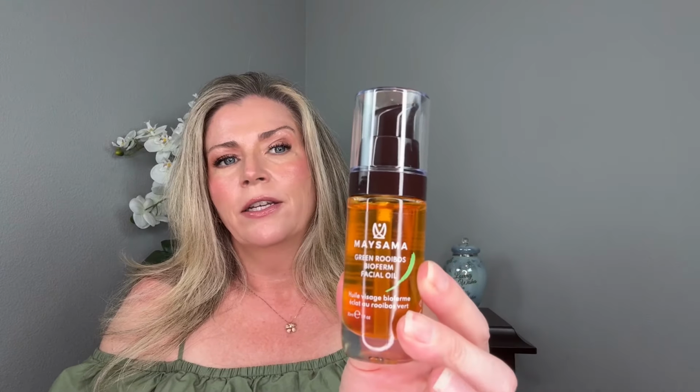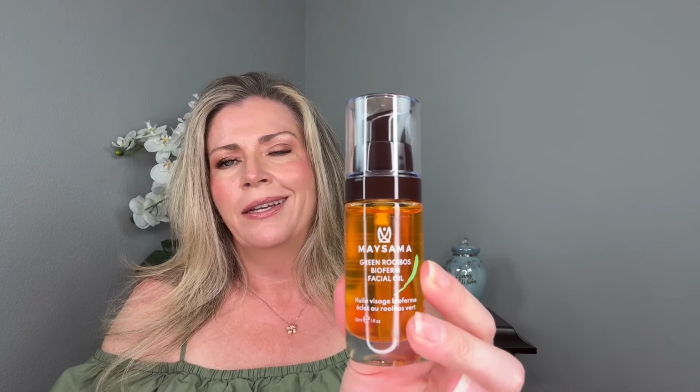Another favorite that I love from their skincare line is their green Rooibos Bioferm facial oil. I love to apply this over a moisturizer when I need some extra moisture. I love to use this as a massage medium for facial massage and fascia work. Now, with the facial oil, they did just recently update the packaging and they sent this over to me. You'll see this in the demo, but just in case you don't want to stay for the demo, they have repackaged the Bioferm facial oil in an airless pump.